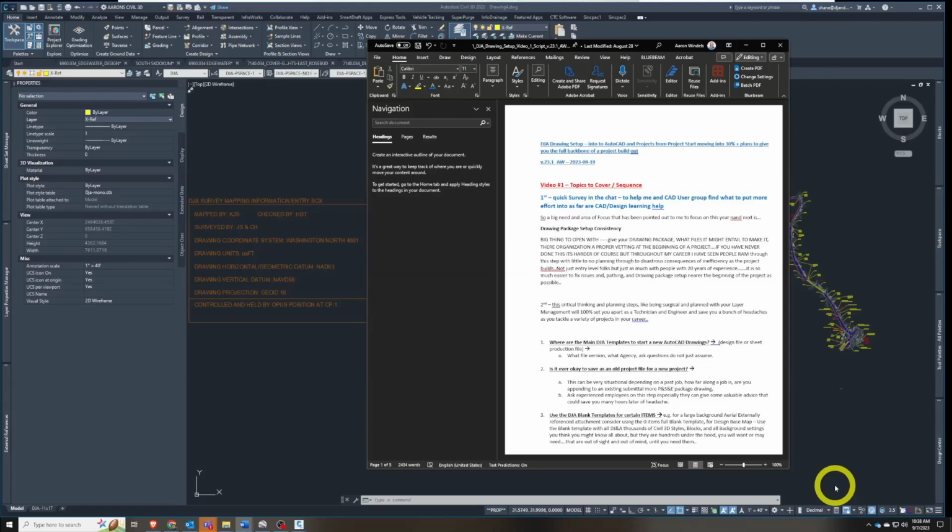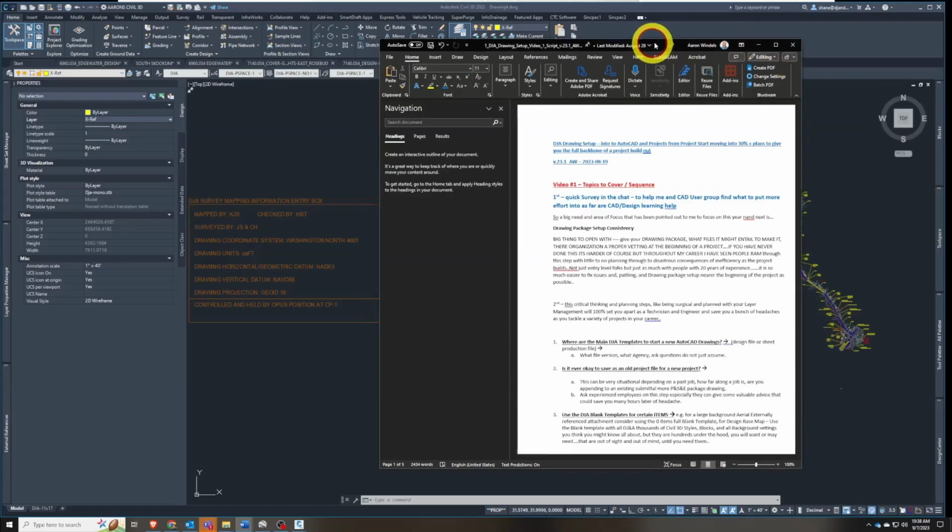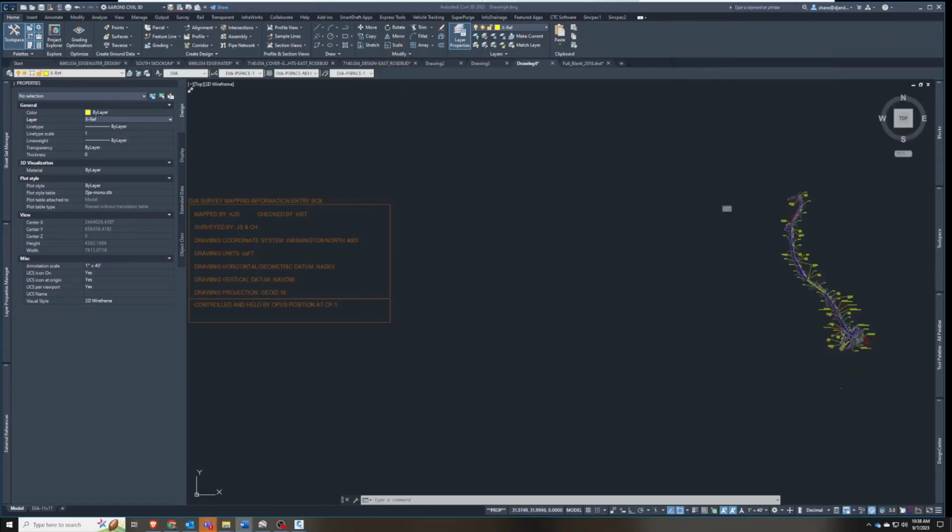Deadlines are tough, and sometimes I just have to get into a project late and continue the way it is. There are always variables like that, but the more you have control of it at the beginning, usually the more efficiency I find. So if I could go back to my screen share, back to CAD land, I'm trying to bounce between a lot of screens right now.